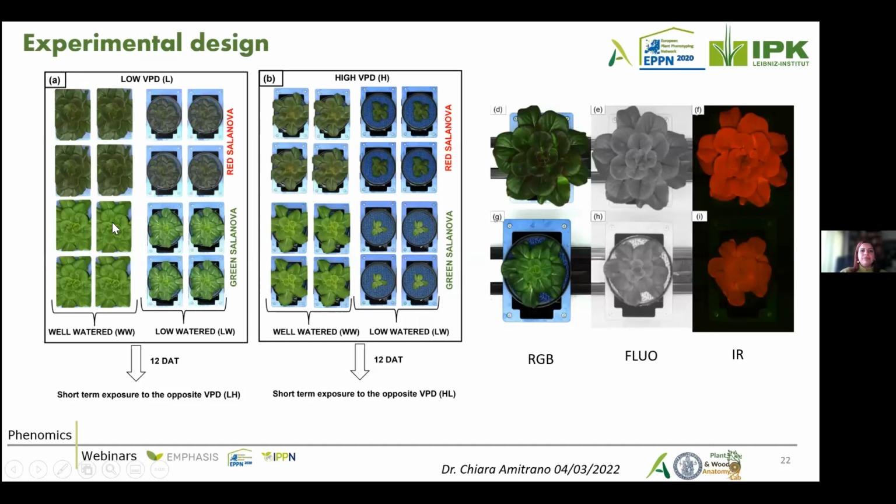And we tried to maintain the same or similar experimental design of the previous experiment. So we started choosing 2 VPD levels, the low VPD in a chamber and the high VPD in another chamber. And these were chosen based on the previous experiment. And then we worked on green and red Salanova plants, as we did before, because we knew well this kind of plants. But this time we added another stressor. So half of the plants were well watered, meaning 100% field capacity, whereas half of the plants were drought stressed. And this was a drought stress of about 50% of the field capacity.